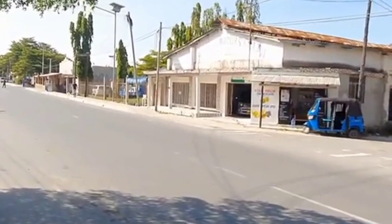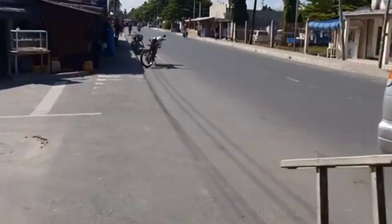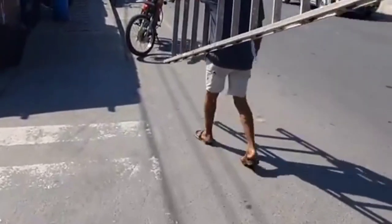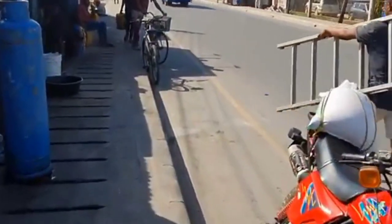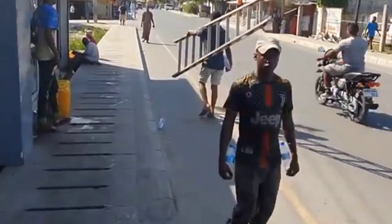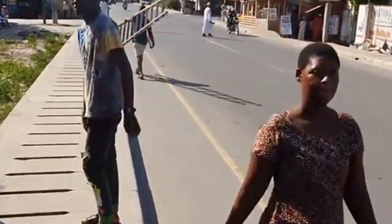I'm gonna be honest with you, this area is not bad. It's not bad at all, even for living. It's got a lot of things that you need. Plus when you want to go to a certain place, you can get a bus there. So that's convenient. It's a convenient area.